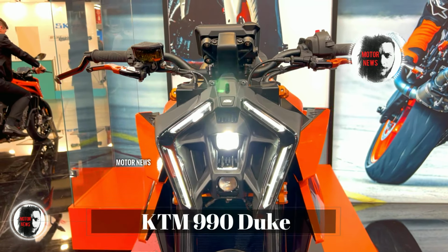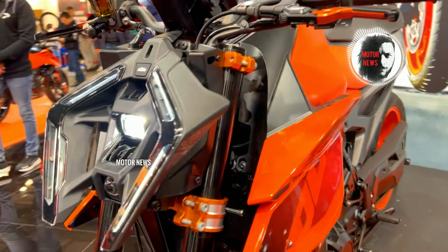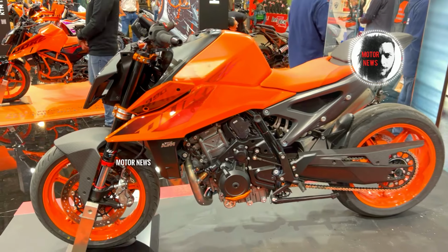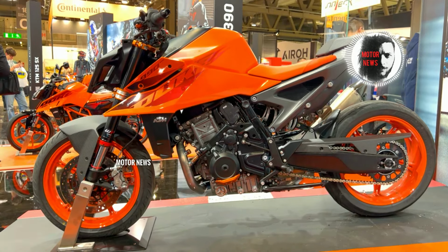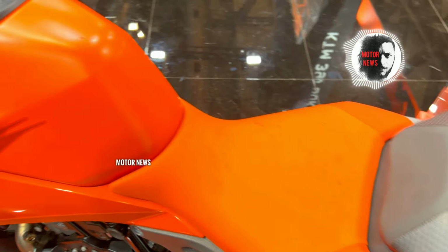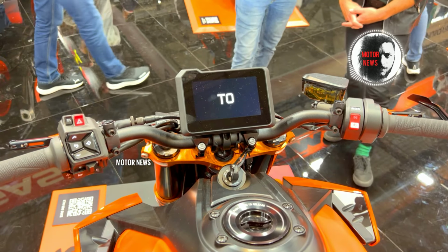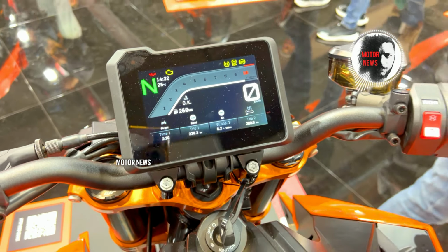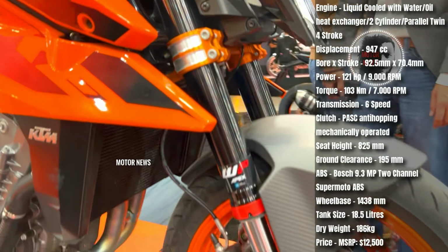The KTM 990 Duke captures the essence of a naked bike, showcasing a stripped-down design that highlights its core performance elements. With a torque-heavy engine, this bike delivers impressive low-end power, providing a punchy and engaging ride. Whether cruising through the city or carving trails and twisty roads, the Duke 990's versatility makes it suitable for various riding scenarios.